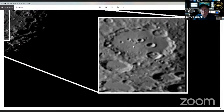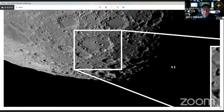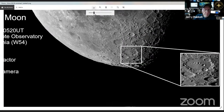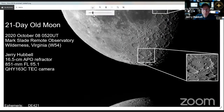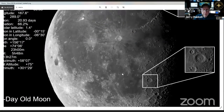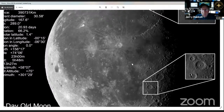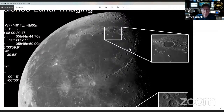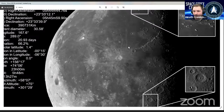This is Crater Clavius. That's where NASA announced that they discovered water. So this was an AVI video that I stacked with AutoStacker, and then used Registax to do the wavelet filtering. So you get an idea of what you should be able to get with that scope, I think. Yeah, I used Registax to clean it up quite a bit.